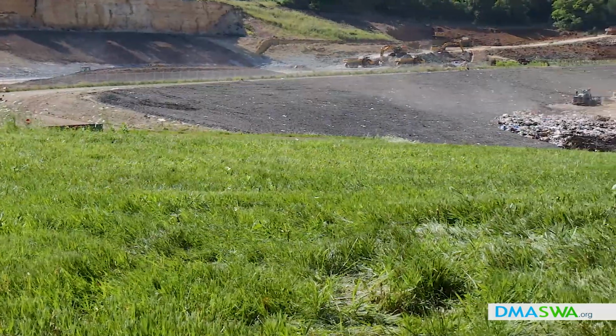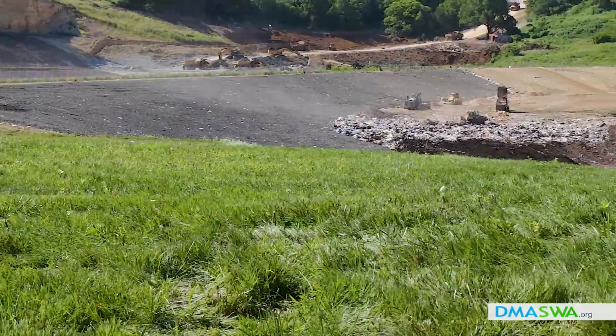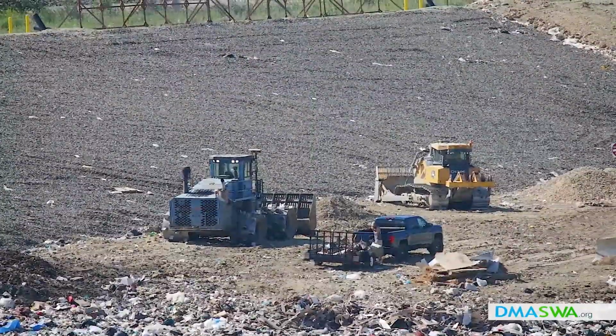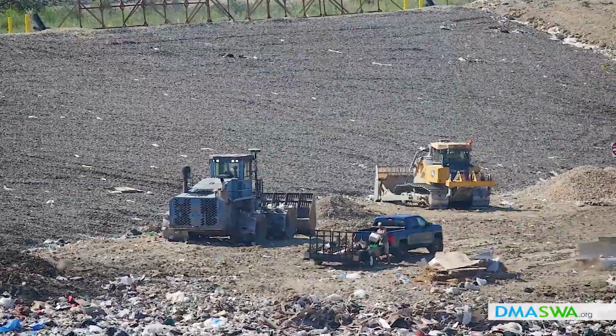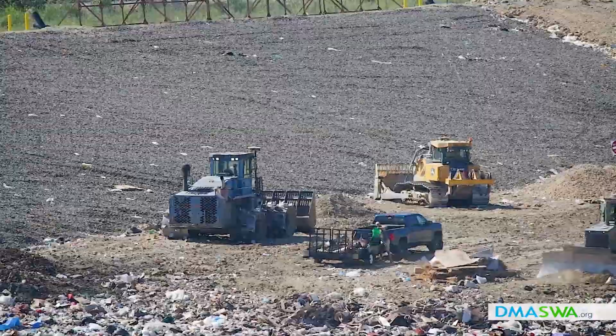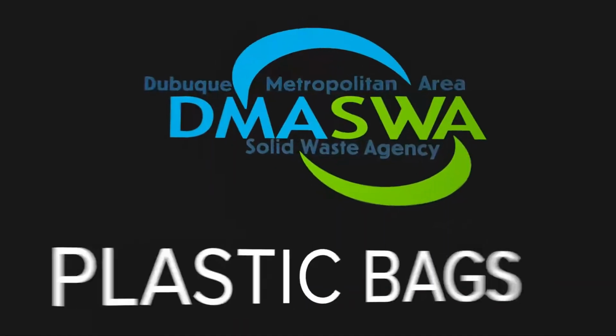The gray layer you can see is the very top layer of the liner system, and it's made up of tire chips from the tires we collect. It's there to protect and buffer the rest of the liner system. So if construction materials or other sharp objects come in to be buried, they won't puncture the rest of the liner system.